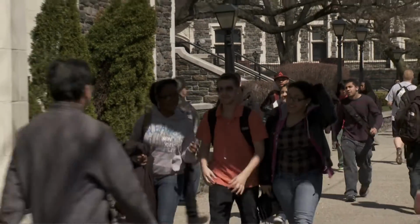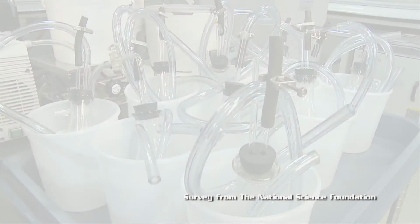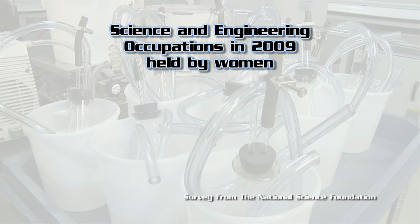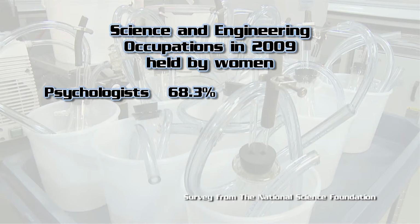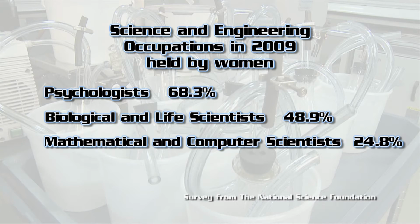Obviously, times have changed, but the numbers clearly show men still far outpace women in some scientific fields. Take a look at this breakdown from the National Science Foundation. For science and engineering occupations in 2009, women made up 68.3% of psychologists, 48.9% of biological and life scientists, but just 24.8% of mathematical or computer scientists and 10.7% of engineers.